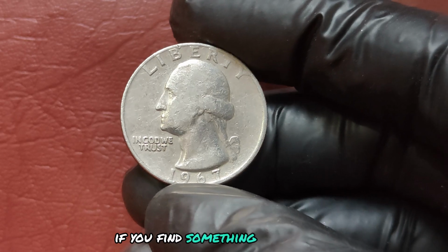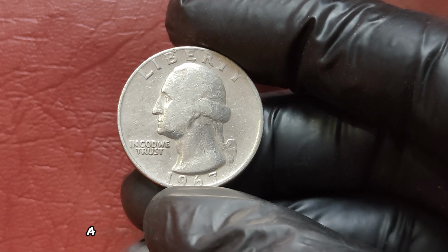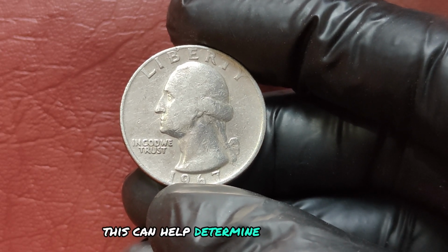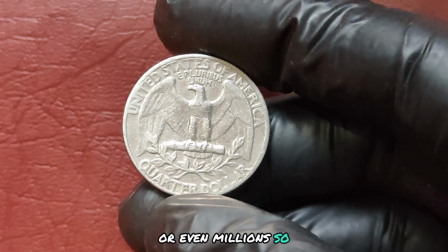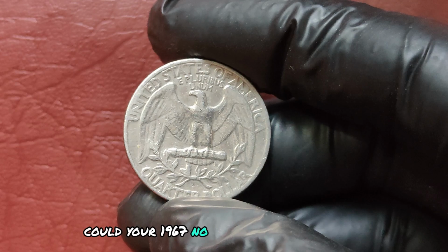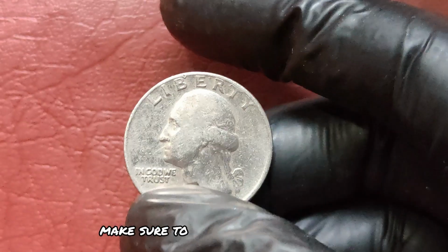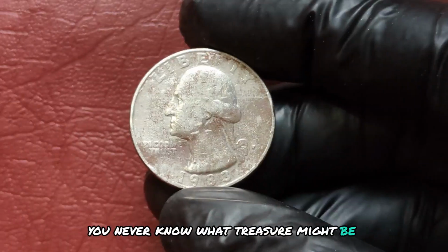If you find something interesting, consider getting it graded by a professional. A grading service will give your coin an official rating, and this can help determine if it's truly worth thousands or even millions. So, could your 1967 no-mint mark quarter be worth millions? It's possible. Make sure to check your change and those old coin jars. You never know what treasure might be hiding there.